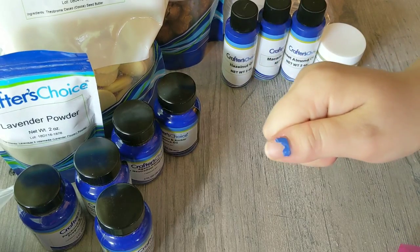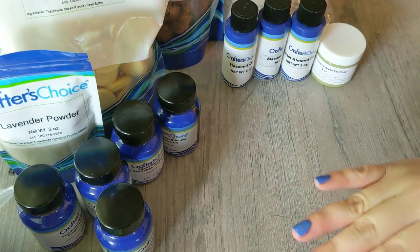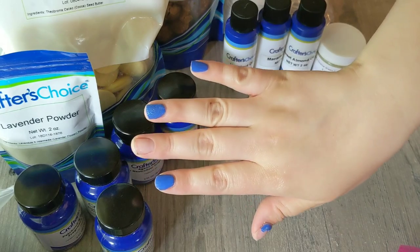And I'm like, my nails are embarrassing right now. They match the Crafter's Choice stuff, though.